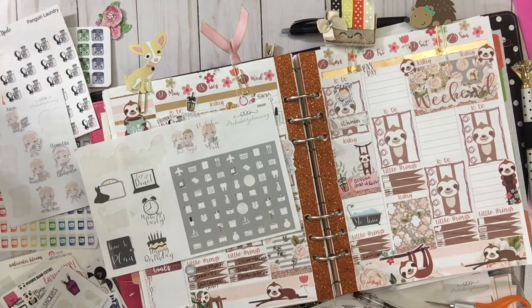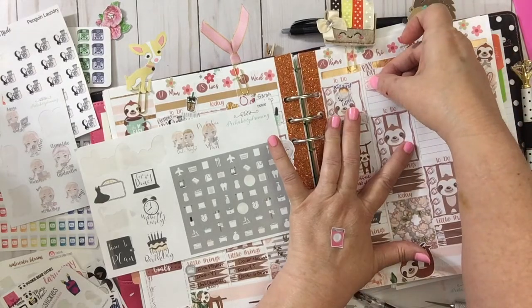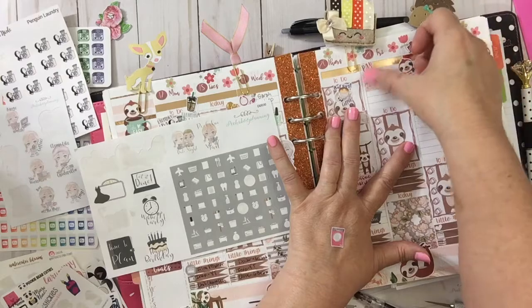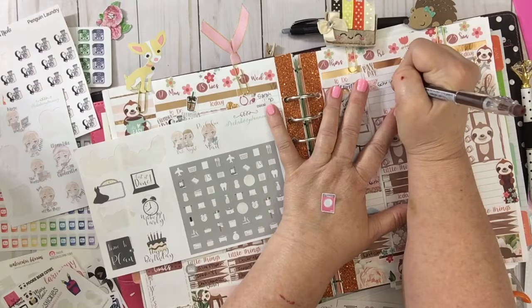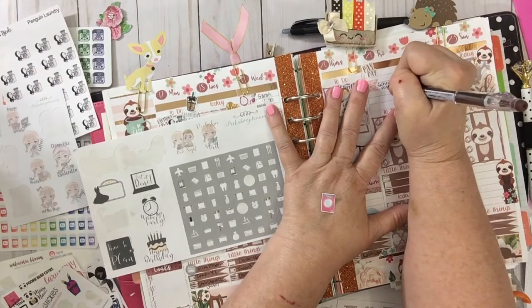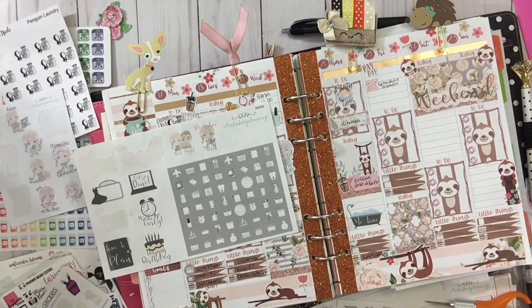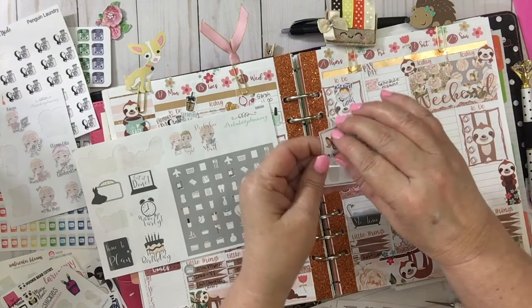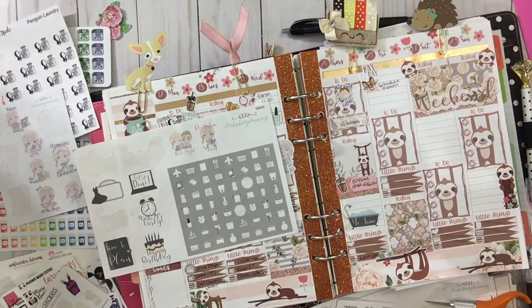And then today I finally remembered to call and schedule my good old mammogram. I hate having those done, but gotta have it done. And I'm gonna put a little bow right on top of that flag to make it look special anyway.